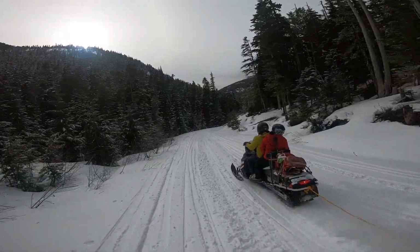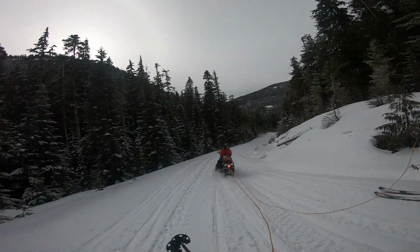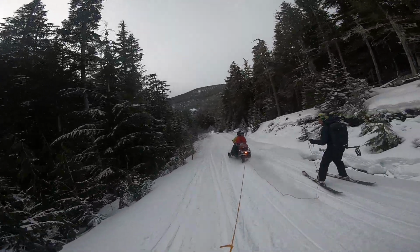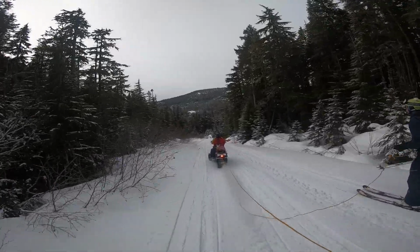It's a bit of a skin out if you ride down to the base of the old resort, so we were happy to take a tow from these friendly strangers. That was pretty neat!